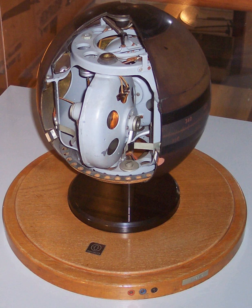A gyrocompass is built to use the effect of gyroscopic precession, which is a distinctive aspect of the general gyroscopic effect.